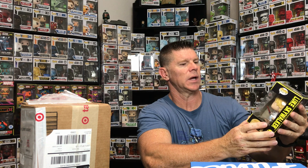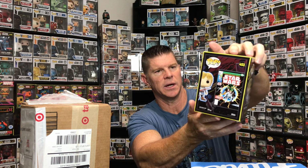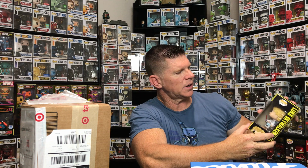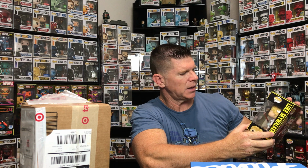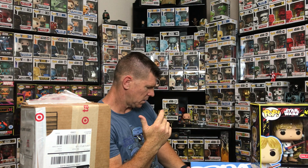So this is a new line of Star Wars pops that is coming out. I think it was my last video or the one prior to that I showed Darth Vader. So here we go, on the back it shows a comic book version. And you can see his clothes are kind of animated looking. You can get a little closer look. That's a cool one. Like I said, we did get Darth Vader recently.